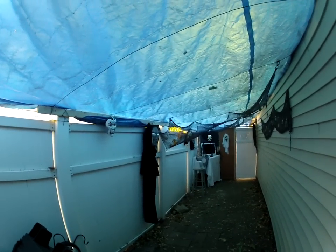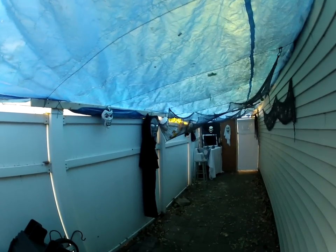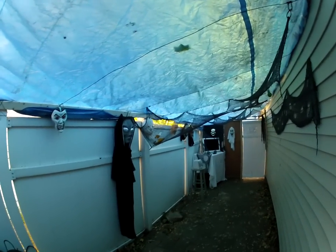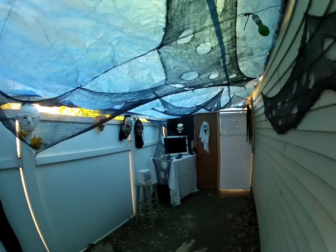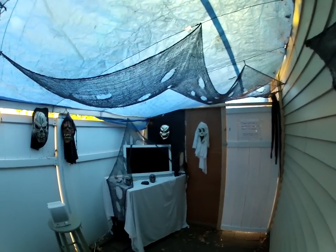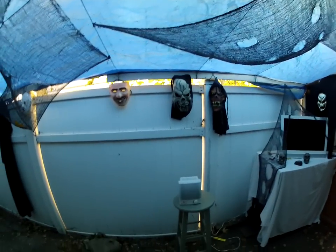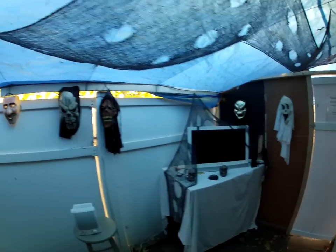So this is my haunt maze for 2013. This is what I call the staging area. Everyone who's coming in through the maze is going to be held right here until one of the actors lets the people in. I have a heating device because today it is supposed to be pretty cold out.